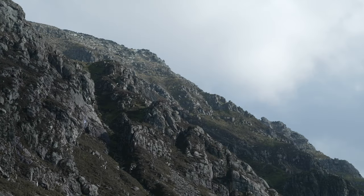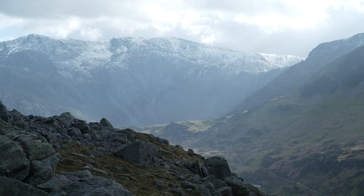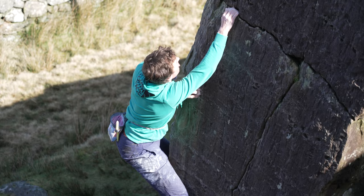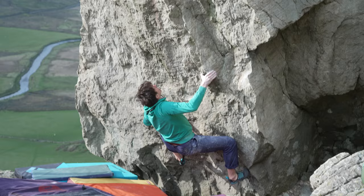Today we're in the Ogwen Valley, which is one of the premier mountain bouldering destinations, I'm going to say, in the country. And not just Wales, I'm talking about the whole United Kingdom here. It has quality abound throughout, and in quite a large area as well. The Ogwen Valley isn't just one set of boulders, it's lots of sets of boulders, and within those sets of boulders there's classic upon classic upon classic.